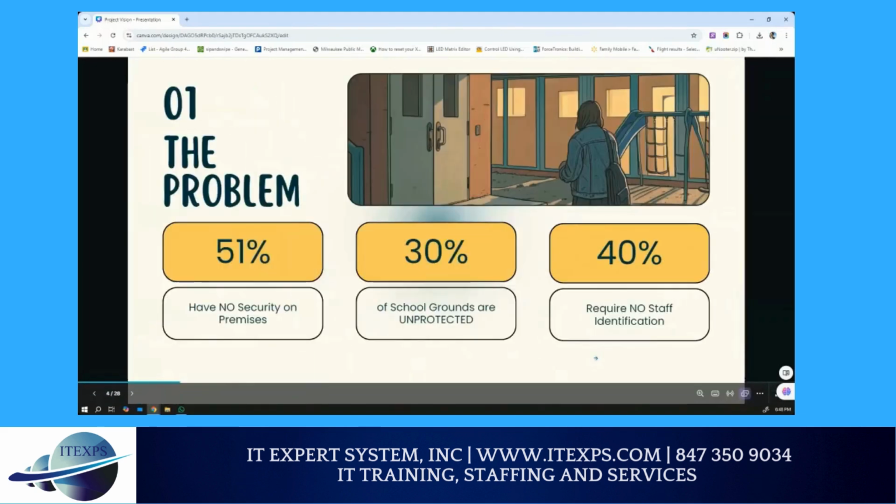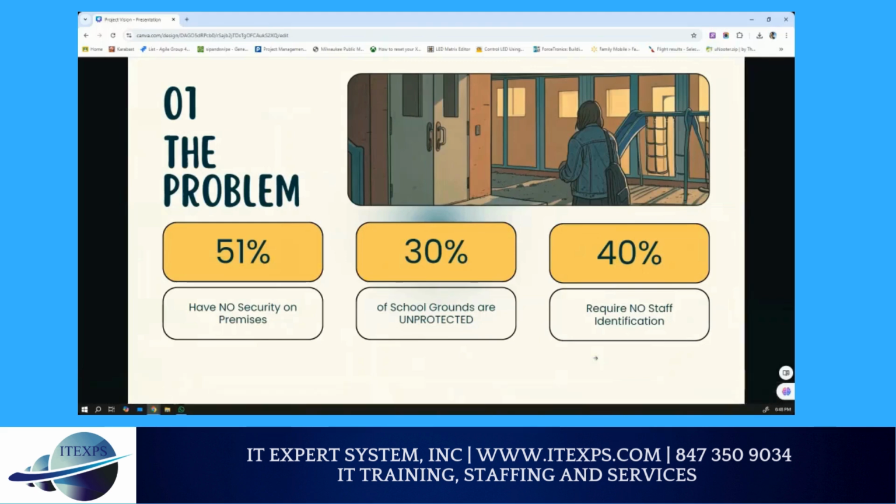All right, so just a little bit about why we decided to go for this product and develop it. In elementary schools right now in the United States, more than half of all schools have no security or safety officers on site. This is really detrimental to children. We know that we want to make sure that we keep them safe. Then less than 30% have mechanisms in place to really protect those school grounds.